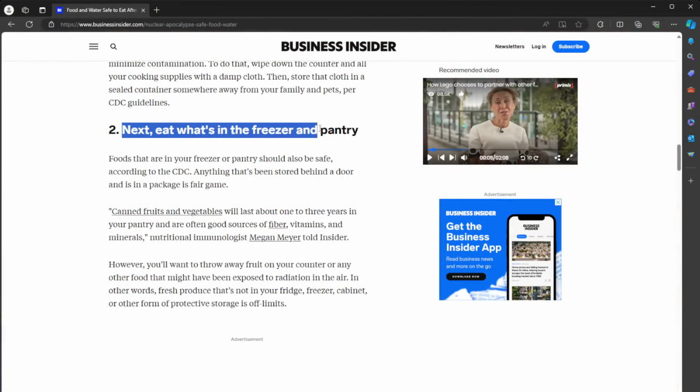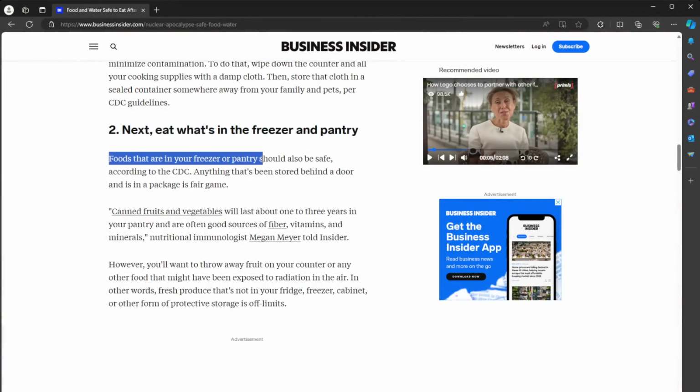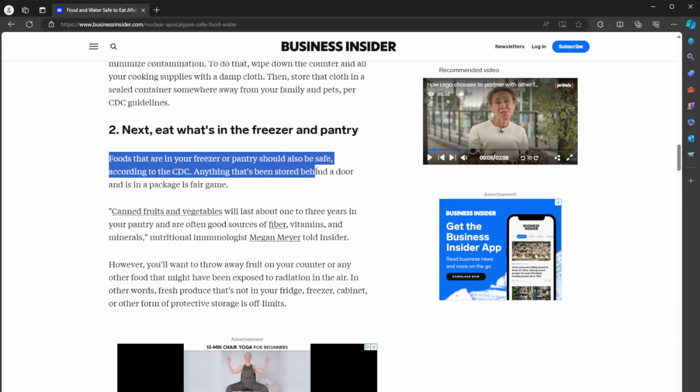Next, eat what's in your freezer and pantry. Foods in your freezer or pantry should also be safe, and anything that's been stored behind a door and this packaging is fair game. No, it will be safe. Understand that the freezer, practically speaking, is sealed. In your pantry, even if it's a cardboard box full of graham crackers, you're not going to have the radioactive material getting inside that box.